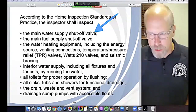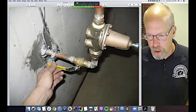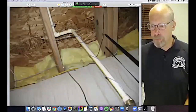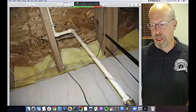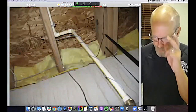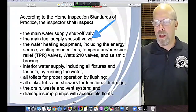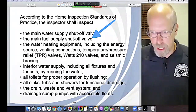We're required to inspect all these things. Main water supply shutoff valve, it's that. There's water coming in, public water. There's the water meter. There's a check valve. There's a pressure regulator. Oh, and it's not copper. It's copper there, and then transitions. That's okay. What kind of pipe is it? Oh, I don't know. You take the plumbing course and you'll know how to identify that type of plumbing from 10 feet away. Main water shutoff valve and main fuel supply shutoff valve.